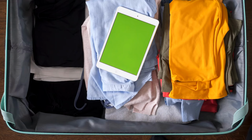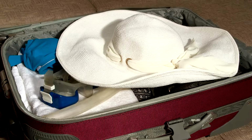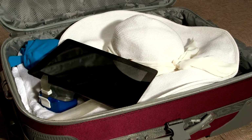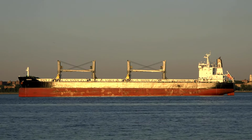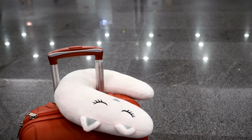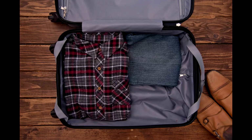One seasoned traveler advised, "I always pack a collapsible bag. It's perfect for bringing home extra items." Consider packing less on your way out to ensure you have room for souvenirs. Another strategy is to ship items back home. Many travelers find this easier than carrying them around. For fragile items, use clothing or other soft items to cushion them in your luggage. This can help prevent damage during transit.